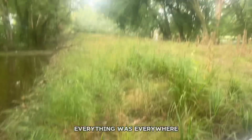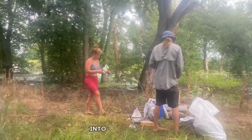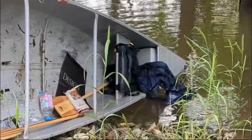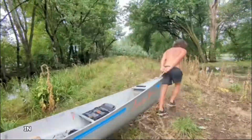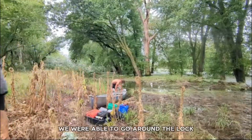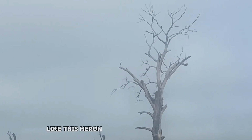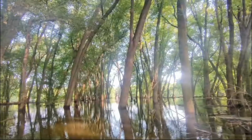Everything was everywhere, and we decided to go ahead and portage over the top of the levee into Prairie Slough. In this way, no matter what condition the dam was in, we were able to go around the lock. There was more nature to look at back in the slough too, like this heron watching from a dead tree, and plenty of other morning birds.